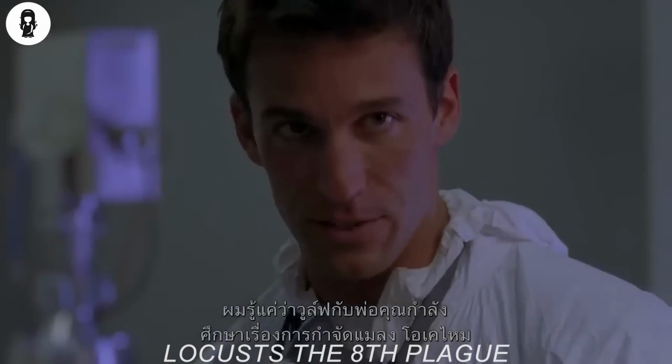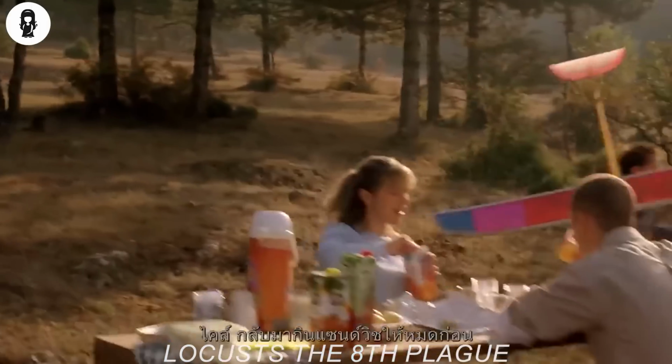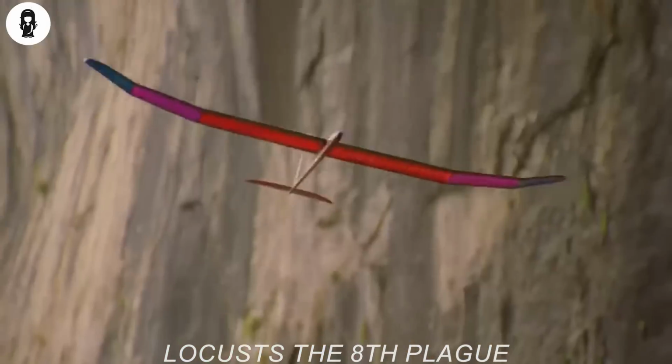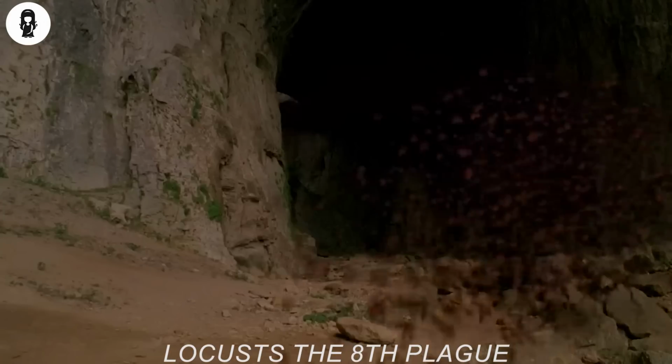Moreover, it's revealed that Russ is none other than Vicky's father. Elsewhere, a family is enjoying a picnic in a peaceful park near the town. During their outing, their son Kyle plays with a toy glider and follows it to a cave where he sees a swarm of locusts. Scared, the boy runs towards his parents, but he's chased by the insects.